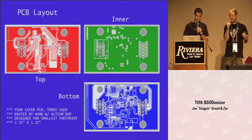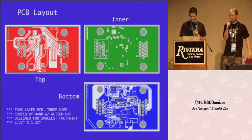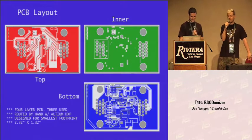Yeah, the amount of swearing that I heard coming from over at Joe's desk while he was routing this in Altium, I felt like he was getting BSODomized by it as well.